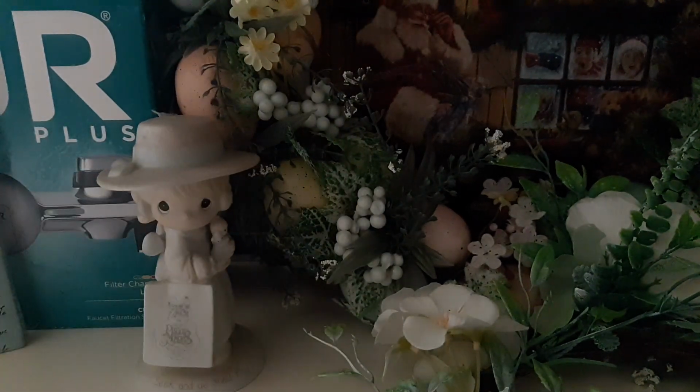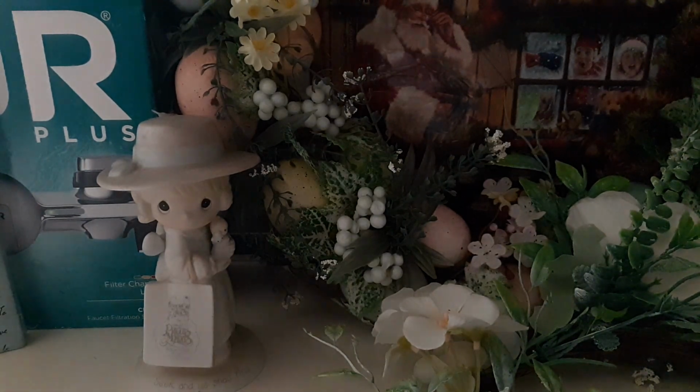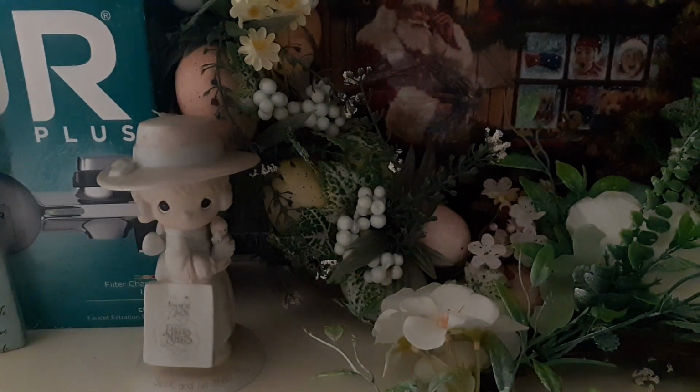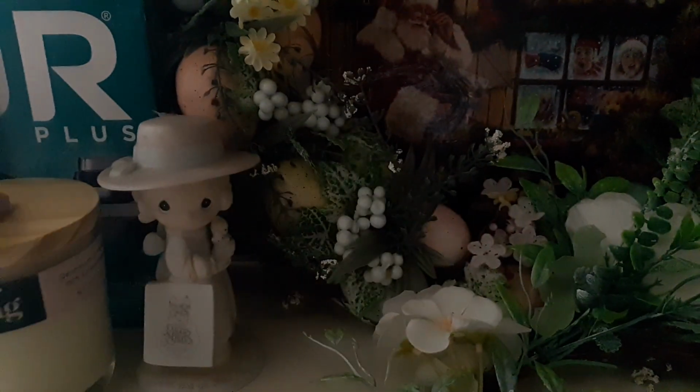I found this Precious Moments for $2.99, and it was like with the little shopping bag, kind of like saying you're addicted to shopping. Okay, I found this little spring mug for $2.99. I picked that one up. I found this little spring, Everspring candle for $2.99. And they're not even open yet. So I picked that one.